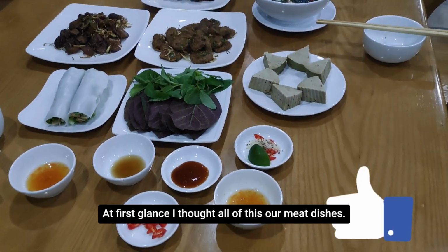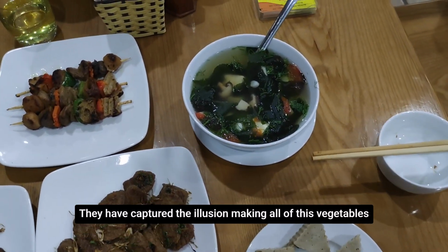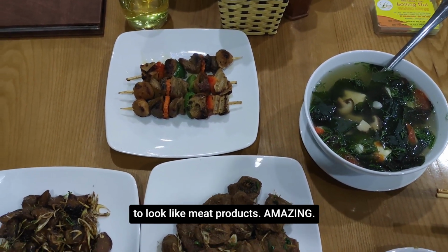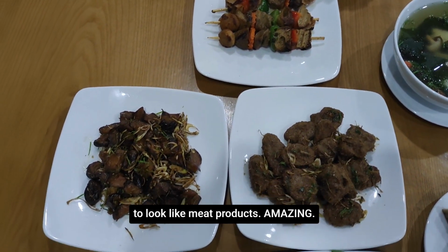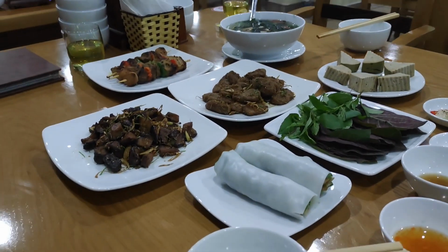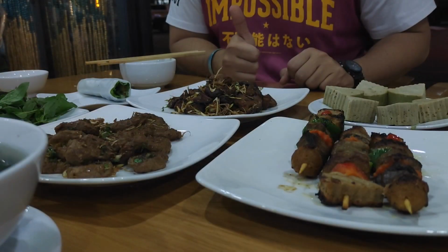At first glance, I thought all of these are meat dishes. They have captured the illusion of making all of this vegetable to look like meat products. Amazing. I'm getting excited to eat all of this. I'm ready to try.